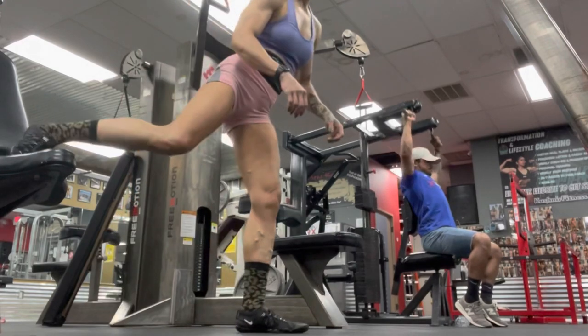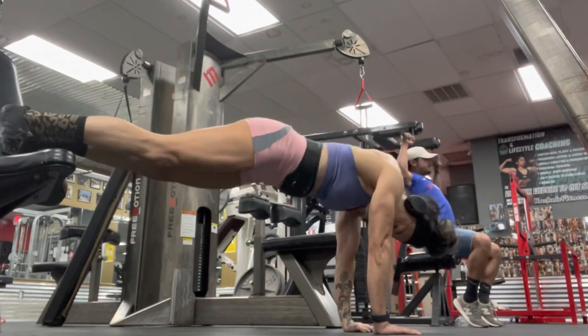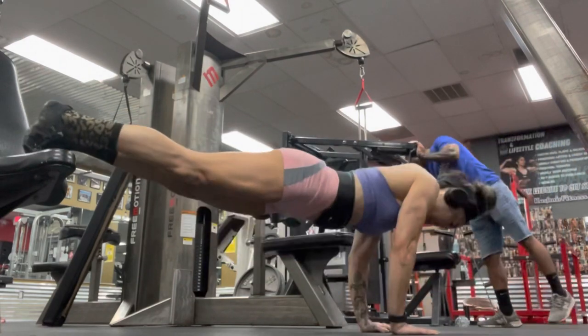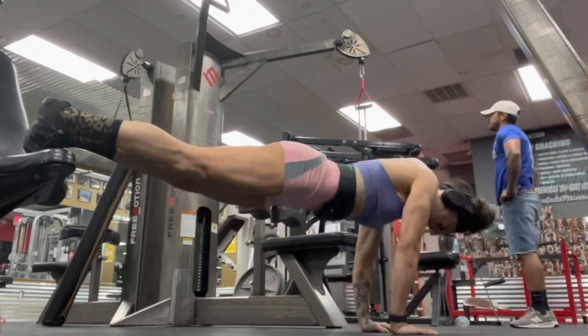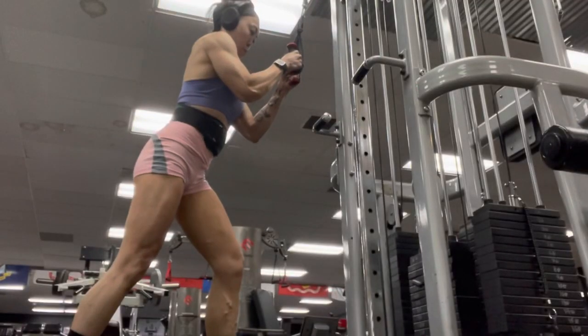So back to supersetting. This time I'm doing narrow stance push-ups. The difference between wide stance and narrow stance is that the wide engages more of your chest area, and this stance engages more of your triceps.